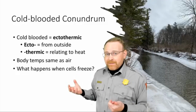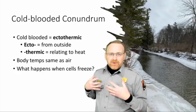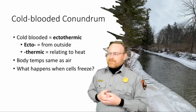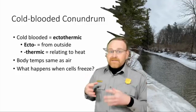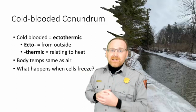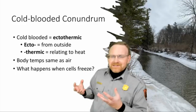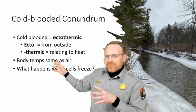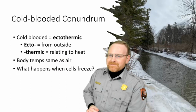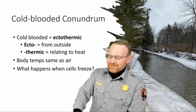Think about what that might do to your body cells inside an animal, say in your organs or throughout your body. All those cells also have water inside of them, and if they freeze, it's going to be bad news for that organism. There's a reason that we haven't figured out cryogenics and being able to freeze people and then thaw them out later and have them survive. Freezing generally means you're going to die for our animals.